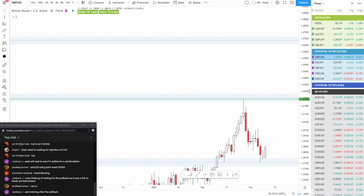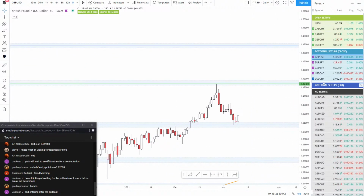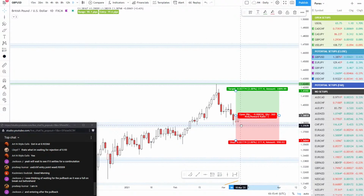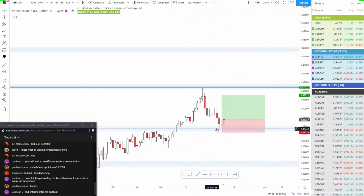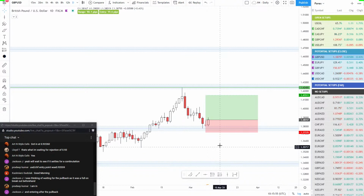Right, GBPUSD. GBPUSD looks pretty good for a continuation trade right now. I have not got in yet, but I am looking at getting in pretty much right now, really. Now, the problem with this one is it's pretty high up in the support area, and this could easily continue down from here.